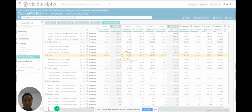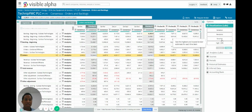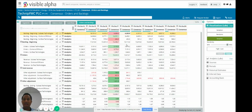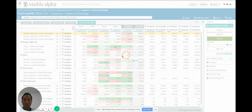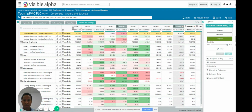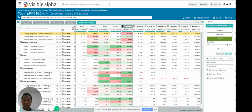For the subsea space, what we can see by running a surprise analysis is that the orders continue to surprise to the upside. As you can see from this green shading across the past quarters, orders came out at levels that were consistently above consensus estimates. We can have a look at the figures going forward as well.